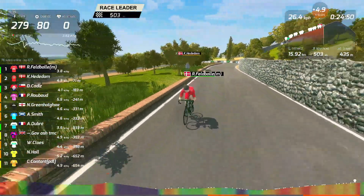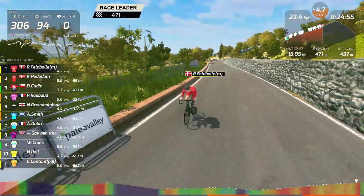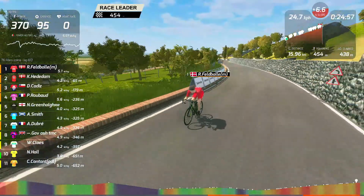Melville is coming strong. He's only 60 metres behind me, and he's going to come and catch me in a minute. So he's really recovered well.